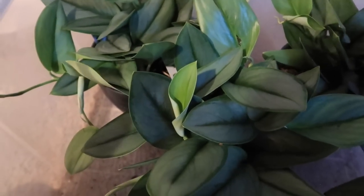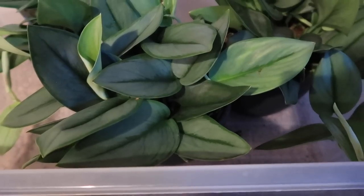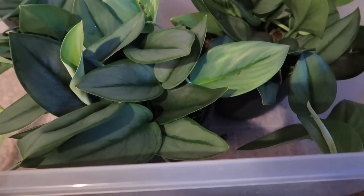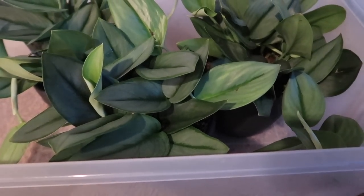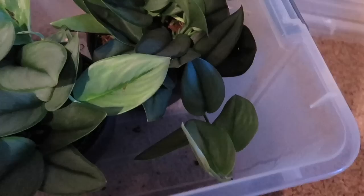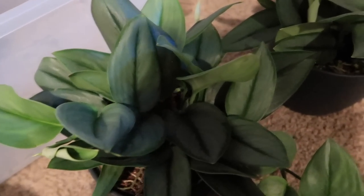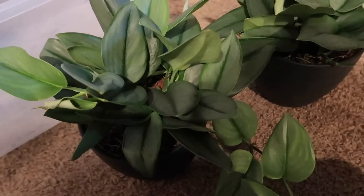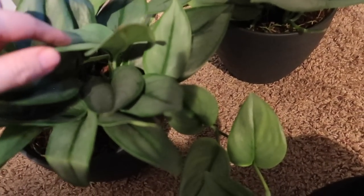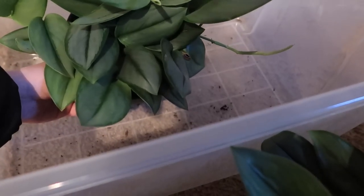It looks as though they all perked up. I did not water these last night. The soil was pretty damp when I got these plants, so I thought they wouldn't need water for quite some time. But they look good, you guys. There are some brown spots on some of the leaves, which I'm assuming is either from shipping stress or cold. But this one looks pretty good. Yeah, so this method works great.